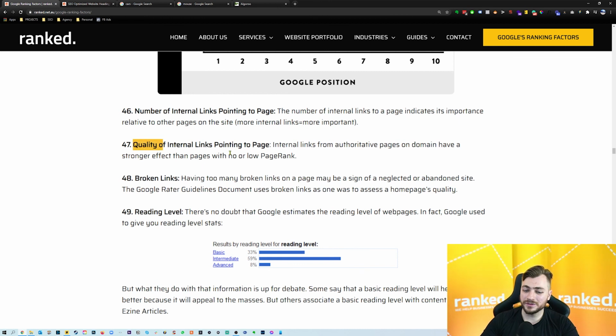The quality of those internal links. So is it a link in the footer? Is it a link in the sidebar? Or is it a contextual text anchor link? In other words, it's this text. So if this was a link, that would be, page rank, for example. I was trying to find broken links.